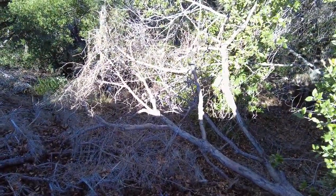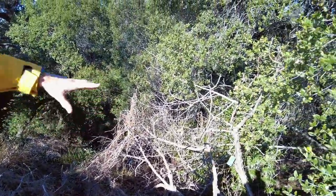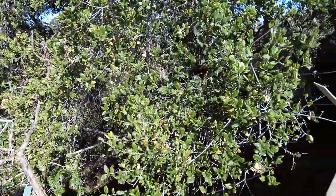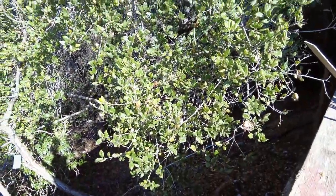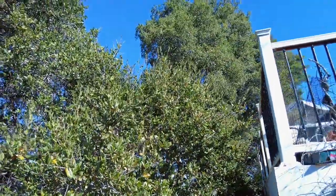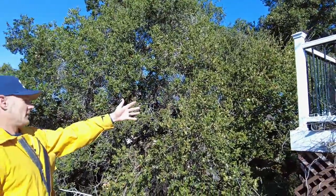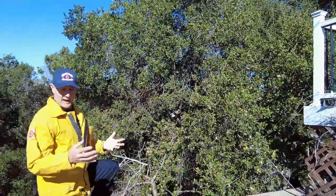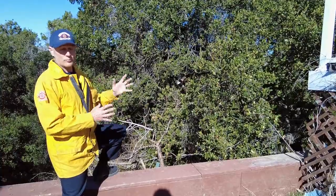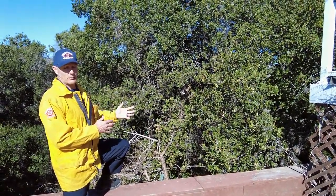We've got the light flashy fuel into a dead down tree, into leaves and branches that are directly underneath and they're not limbed up properly, and then all the way right up. If it comes into the crown of this tree, it's going to burn right up alongside this deck, and this house would be in danger of catching fire if a wildfire were to come through here.